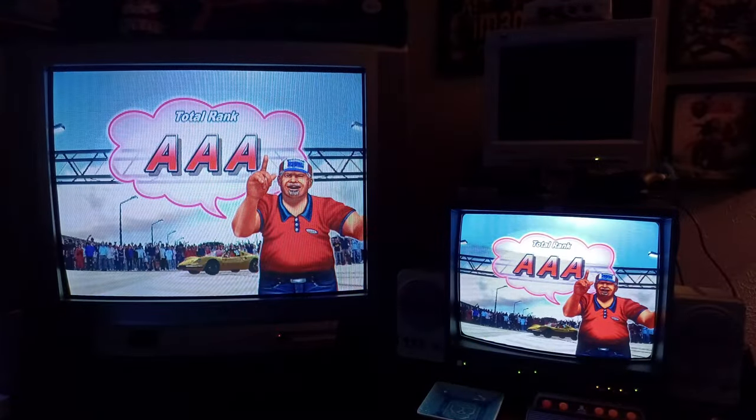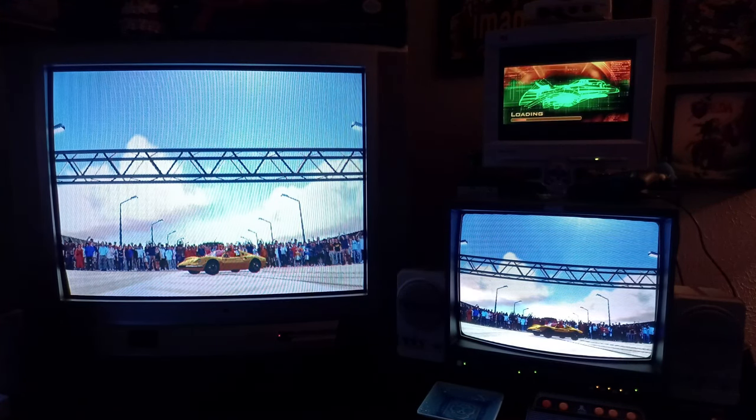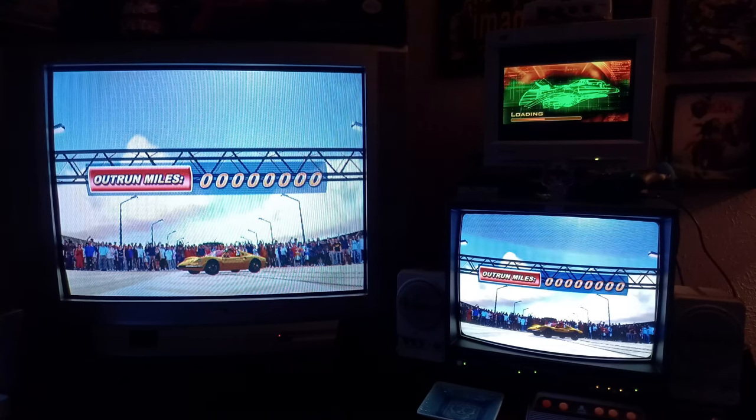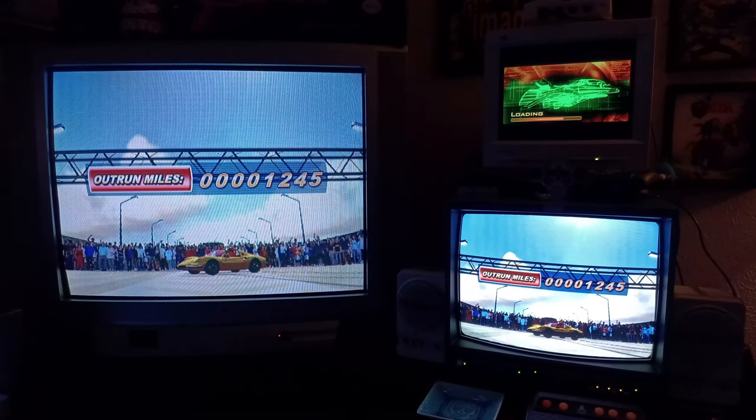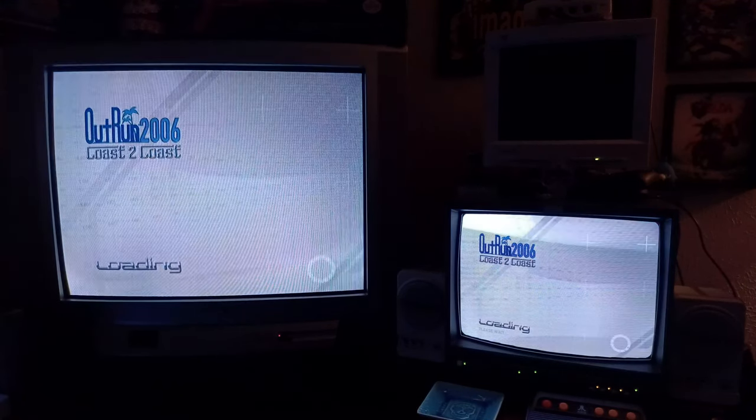All right, let me show you some gameplay from the VGA monitor. It's great, it's very beautiful, but compared to this huge girl, I really prefer the Toshiba. I can't say it enough, y'all, I really can't. All right, let's exit.